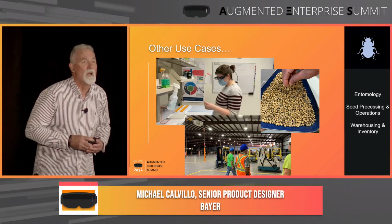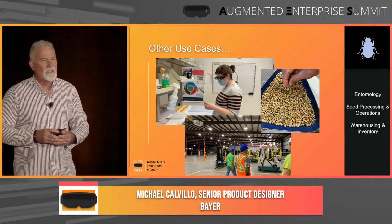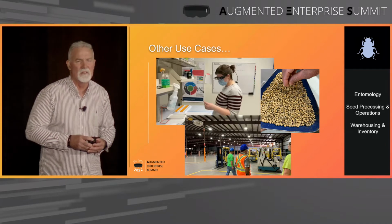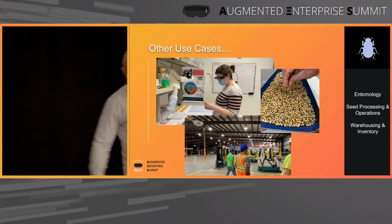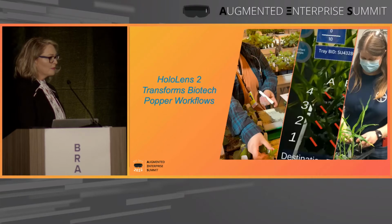this particular form factor. So what I'd like to do right now then is turn it over to Carrie Roy, and she's going to take us into another use case with a slightly different technology. Thank you. Great. All right, so an introduction to this problem space.